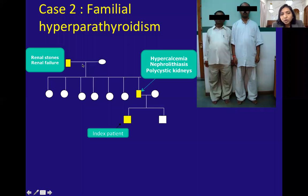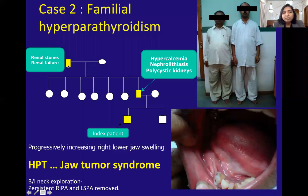So his father is also having it and his grandfather is also having it. And he also had this jaw tumor, because of which he was losing teeth. So basically, this is a different kind of syndrome. It is called hyperparathyroidism jaw tumor syndrome. And these patients have multiple parathyroid adenomas. So that means they don't have an adenoma in only one gland. They can have adenomas in 2 or 3 glands. So this patient had one more adenoma. So both the adenomas were again removed. So he underwent a second surgery and then he was cured.